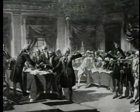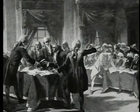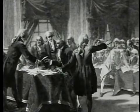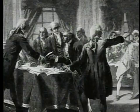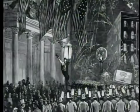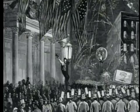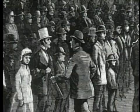56 men signed the Declaration of Independence, but only 3 would live to see it become one of the most revered documents in the country. By the mid-1820s, only Charles Carroll, Thomas Jefferson, and John Adams were still living. But on July 4th, 1826, the 50th anniversary of the Declaration of Independence, perhaps the most extraordinary coincidence in American history would take place.